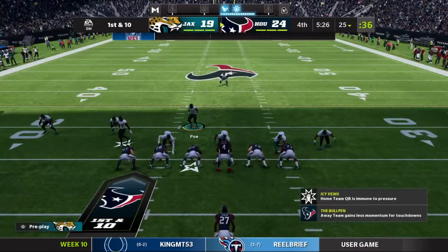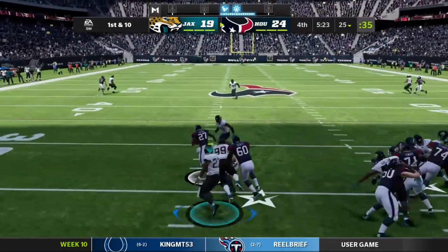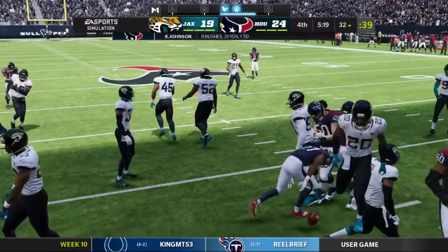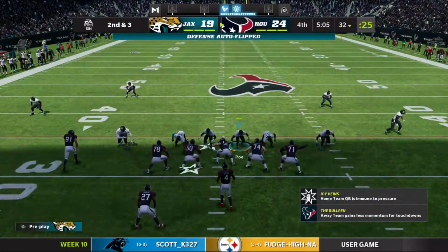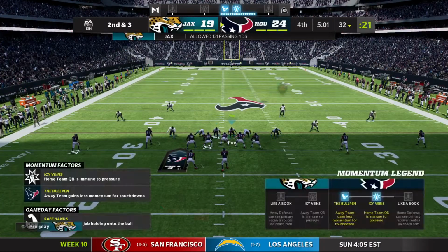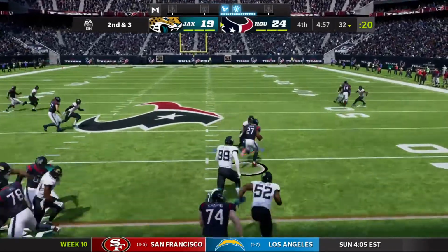Watson will bring up the Texans here, 1st and 10 at their own 25-yard line. And he's going to be dropped following a pickup of 7 past the 30 to the 32. 3 yards remain for second down. Again, it's Johnson.